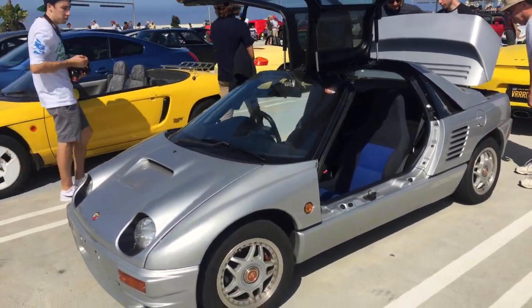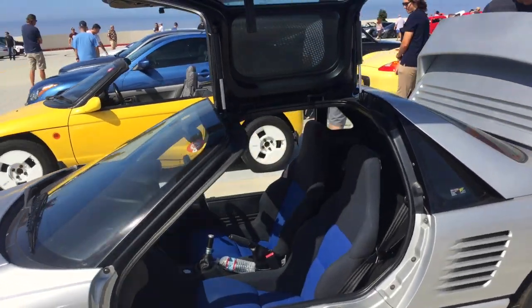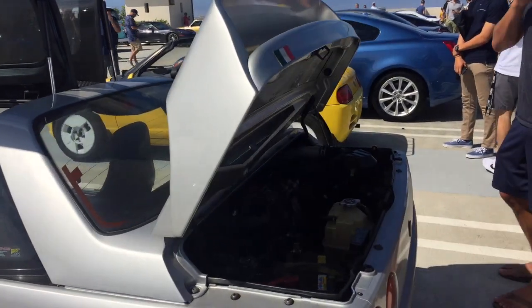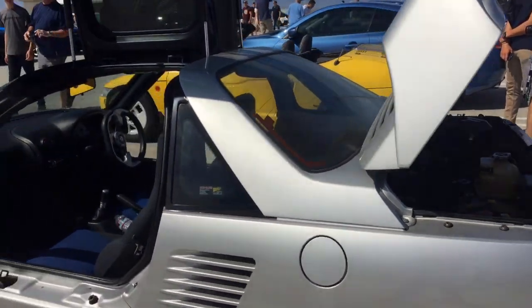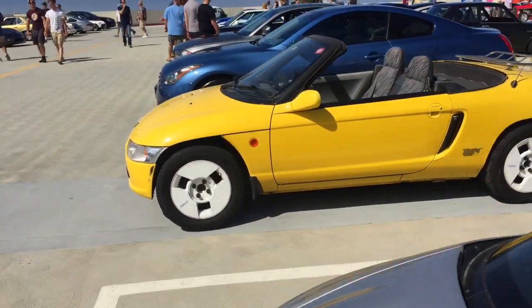So this is really interesting. This little RX-7 says Mazda Speed on the side. Really, it's so tiny. I don't know anything about it. It's really interesting, isn't it? Yeah. RX-7 badges on it, but it's absolutely tiny. It's very small.